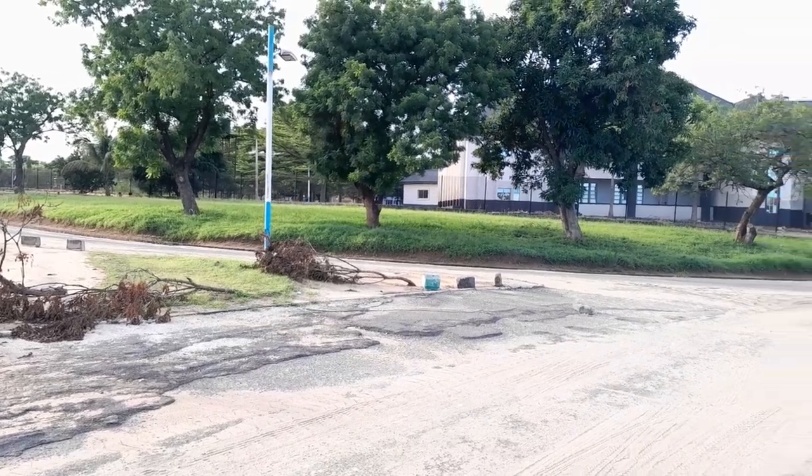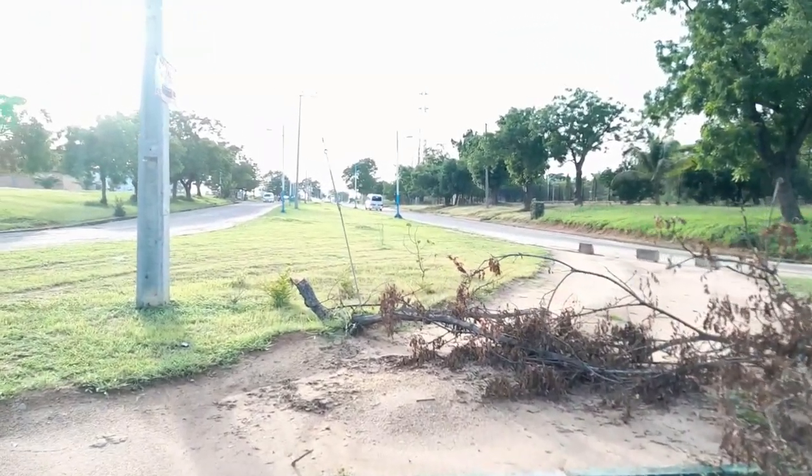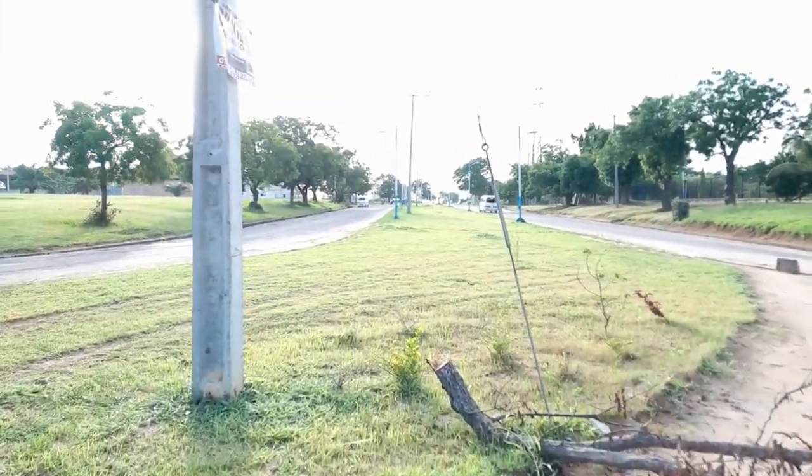So have a bank note. Yes, we have Access Bank over there.